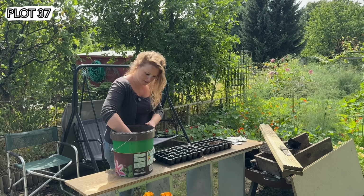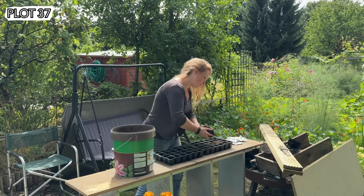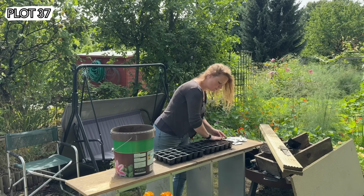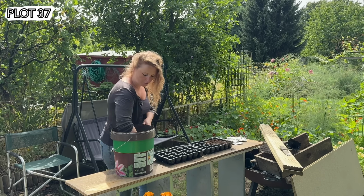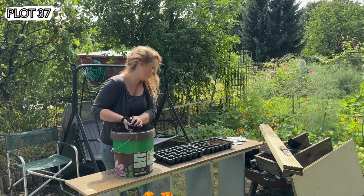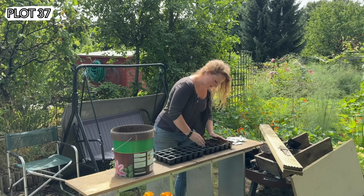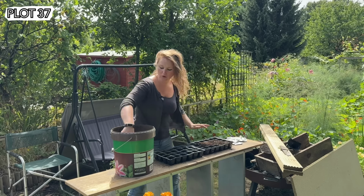Okay, I better go and fill up some seed trays and get my labels in gear. Same compost mix that I have been using, which is half Silver Grow and half our own compost with a bit of blood, fish and bone. And normally I've got a bit of vermiculite in it, but I've run out. So this is vermiculite free, but that's not for any other reason than lack of.